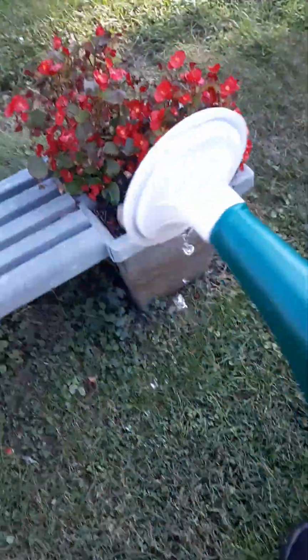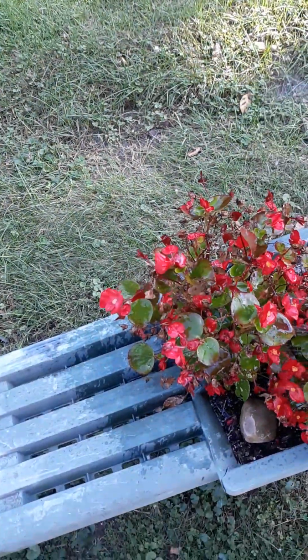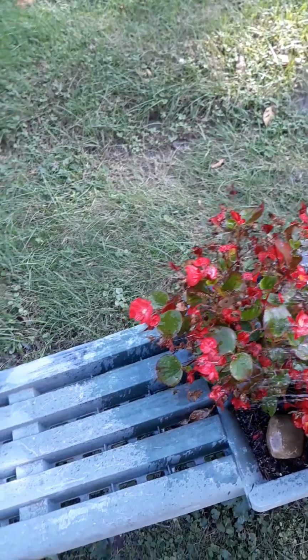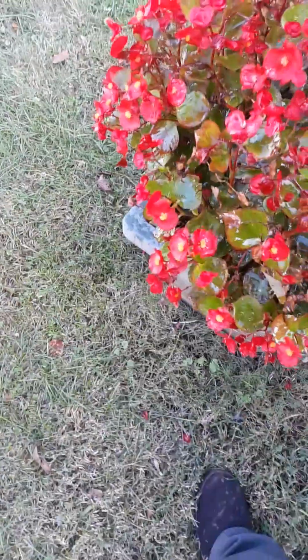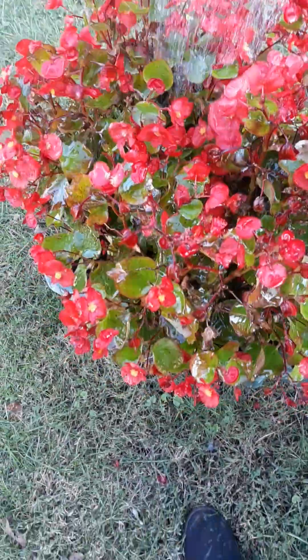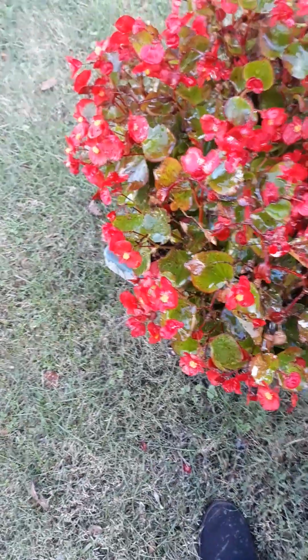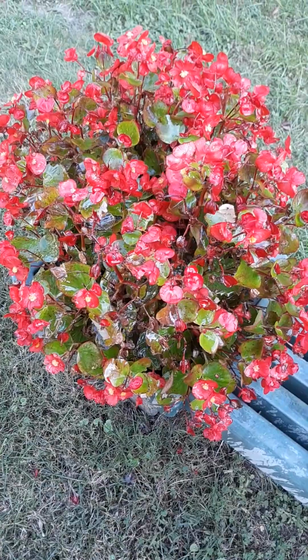Here we go. These are red flowers. Here we go. Now that concludes part one. I'm going to do part two in just a couple of minutes.